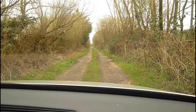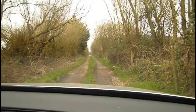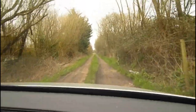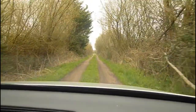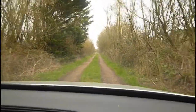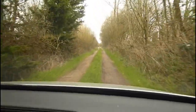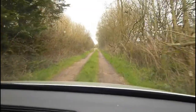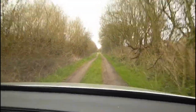Right, we're in. You need your RADA key to get in. It's a little gravel track. Hopefully we'll be all right. This is only an Audi A3, so it doesn't look like you need a 4x4 to get up here. We should see how it goes. Not much worse than some of the main roads around Bournemouth.